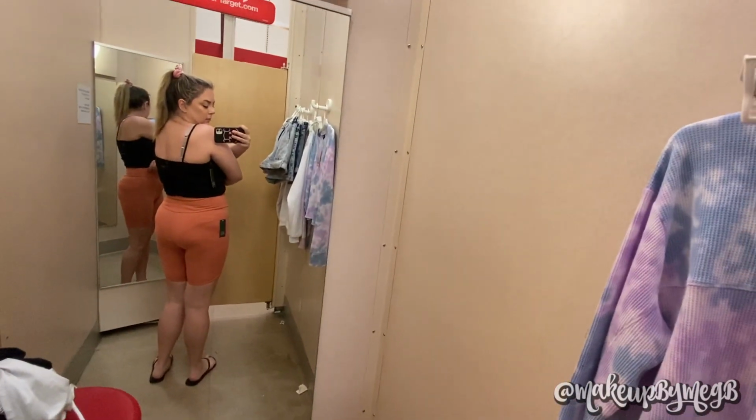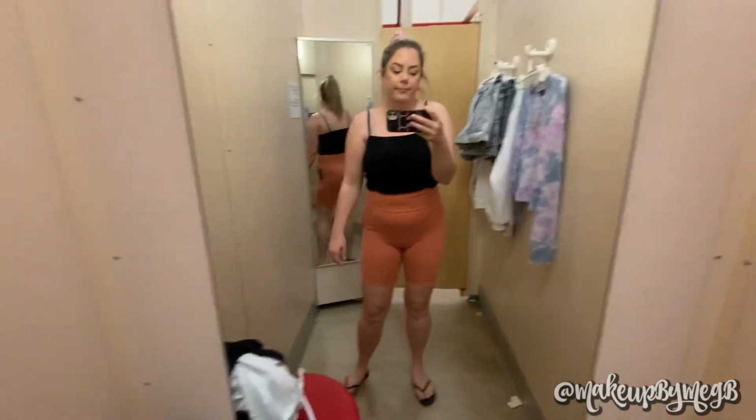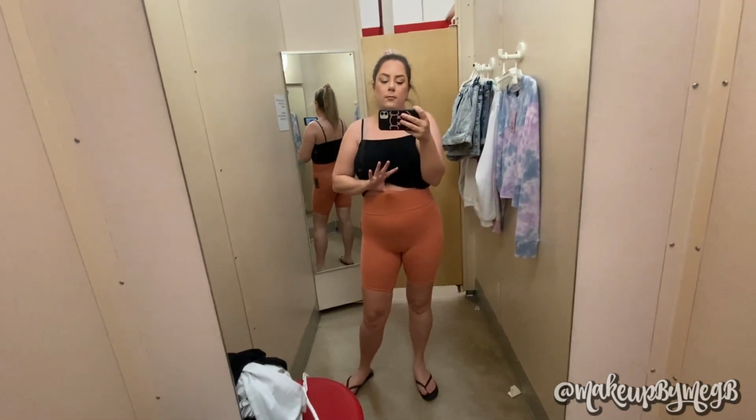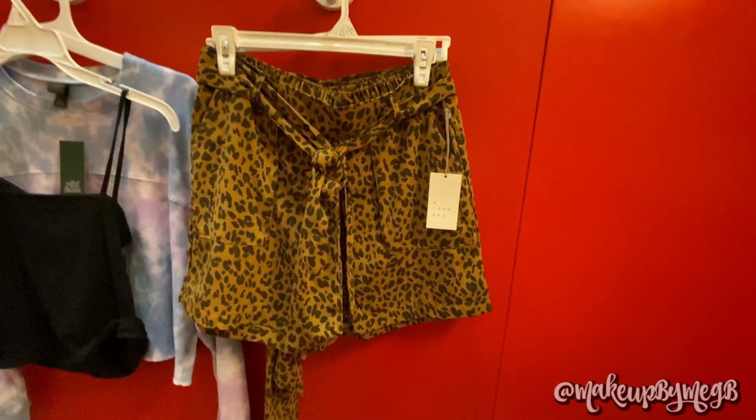They were super stretchy around the waist, which was really great. But what I was showing at the end is that it was so tight around my thighs by my knees. It was ridiculous. So again, it's just so inconsistent. It's super stretchy at the waist, but then super tight in the legs. It just didn't make sense. This was a complete fail.